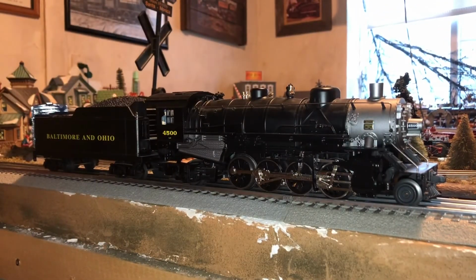Okay, that wraps it up for this review. This is a great engine. I'm happy to own it. It's a heck of a lot of fun to run.